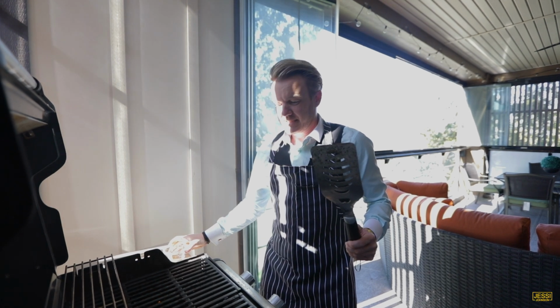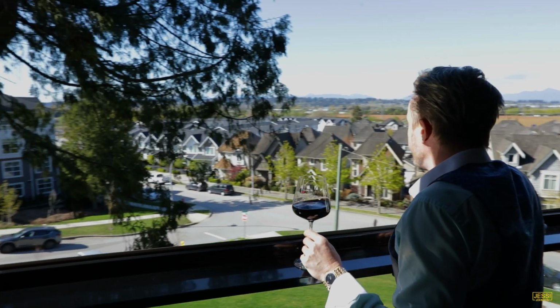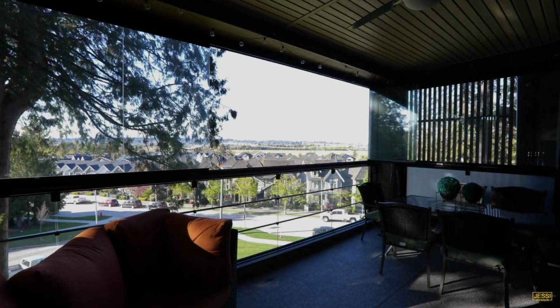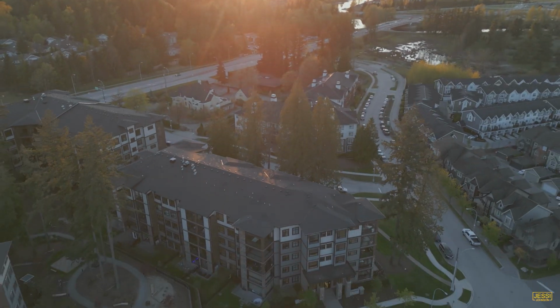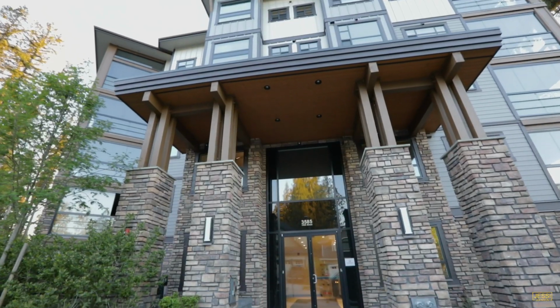Whether you're burning food on the barbecue, reading a book of useless information, sipping a glass of wine, or all at the same time, this huge enclosed patio allows for year-round enjoyment. Built in 2020, this almost brand new condo is available for you to call home.